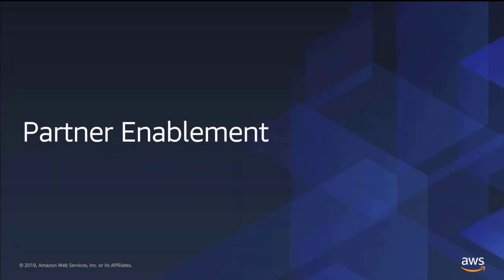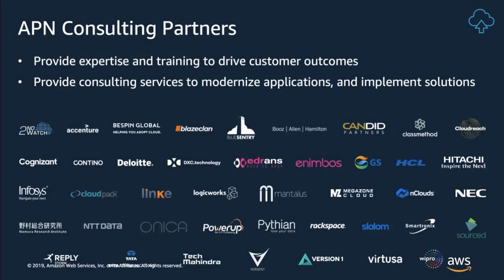So now let's look into the partner enablement and engagement model. APN partners have deep expertise in helping businesses migrate applications to AWS. These partners have proven infrastructure, software, and industry-specific solutions that help customers like you build and run on-premises application on Outposts. As part of the launch, we have worked with more than 40 APN consulting partners with migration competency to become subject matter experts of Outposts.